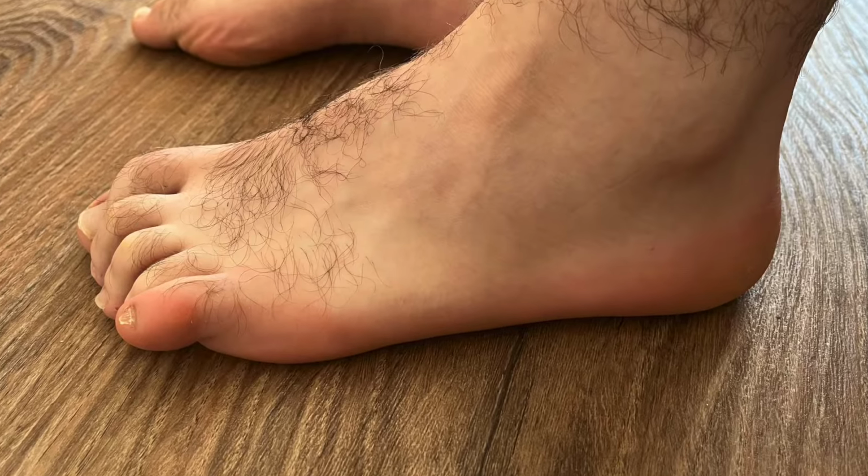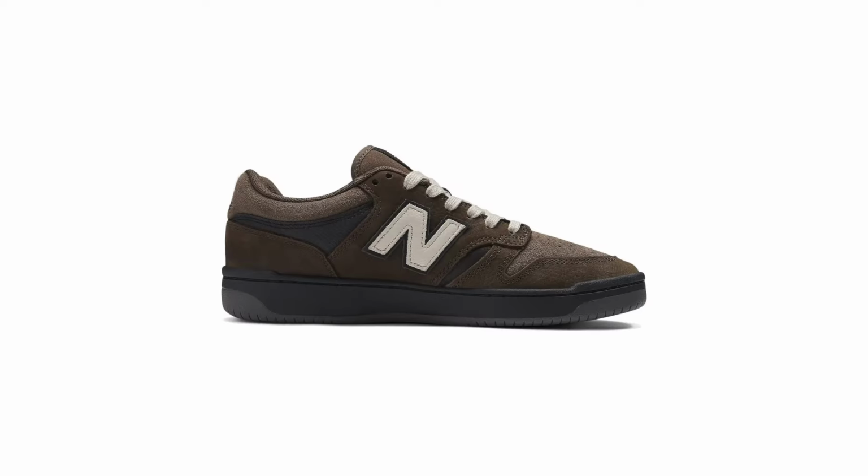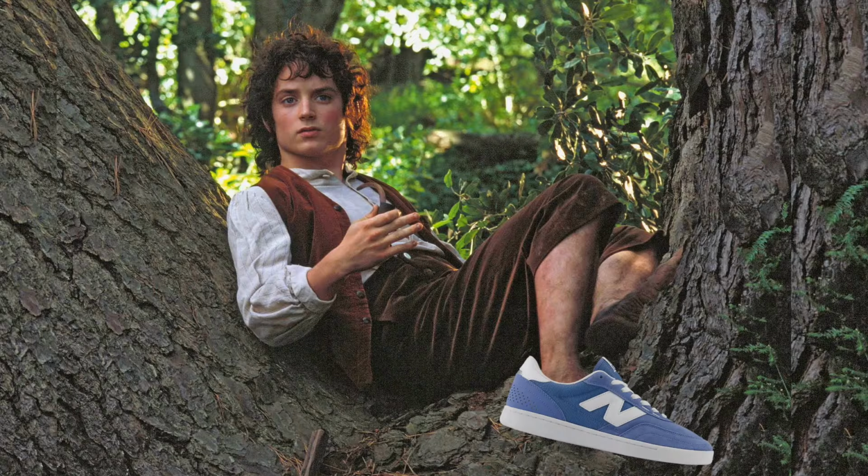Number 7, the New Balance 480 Wides. New Balance might be the brand that is doing the most for people with wide feet. They have a bunch of models out there that are popular with wide-footed skaters. And they're the only skate shoe brand on the market that has a full line of wide-footed shoes. Currently, you can get the 272, the 574, the 440, and the 480 all in wide options. They're all 2E wide, which makes them approximately 4 millimeters wider than the average skate shoe.